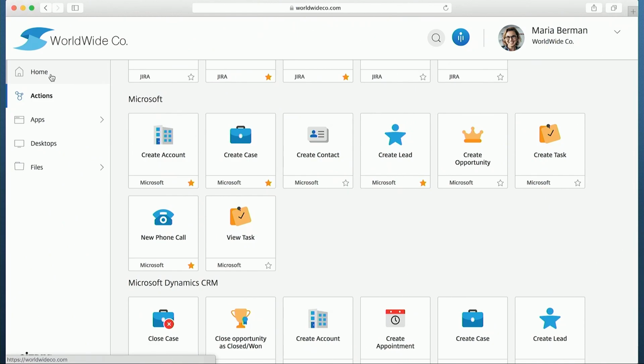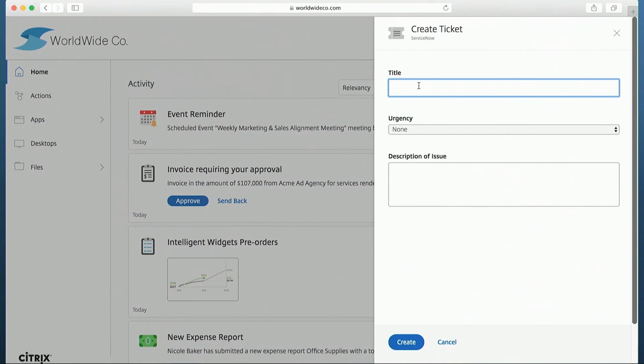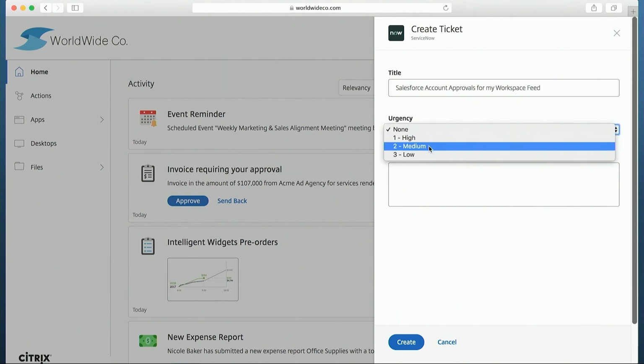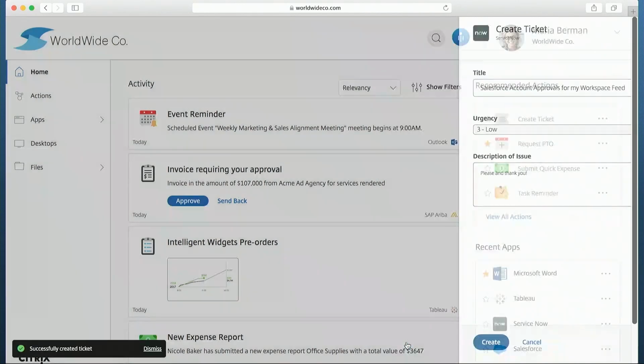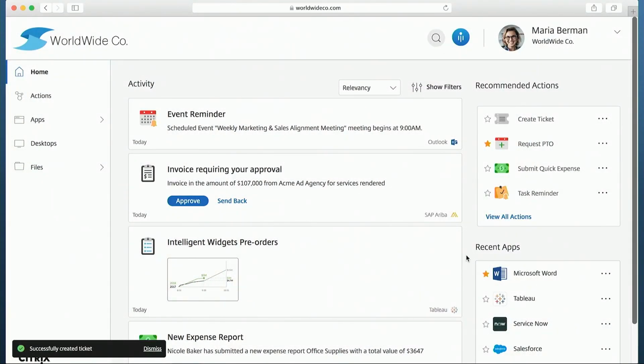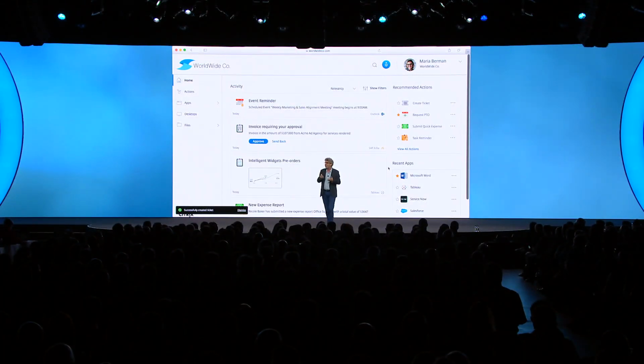We have a long list here of actions that Maria can choose from, and she's chosen one, which is to create a ticket to actually get a new micro app built. This new micro app is going to add a Salesforce account approval application into her workspace. And so right here, she's creating a ServiceNow ticket from within the workspace, remaining in context of her feed and the work that's most important to her. So that's a quick look at the desktop version of the Workspace experience. What do you think?